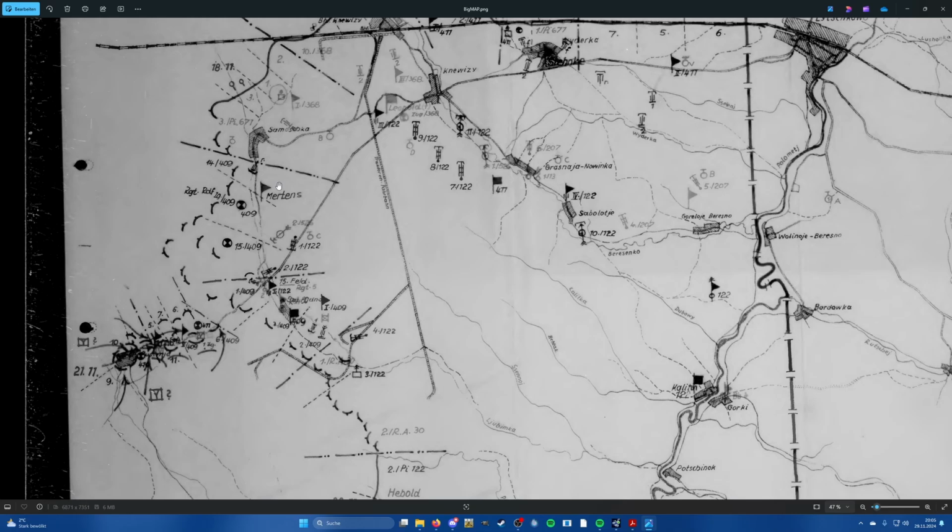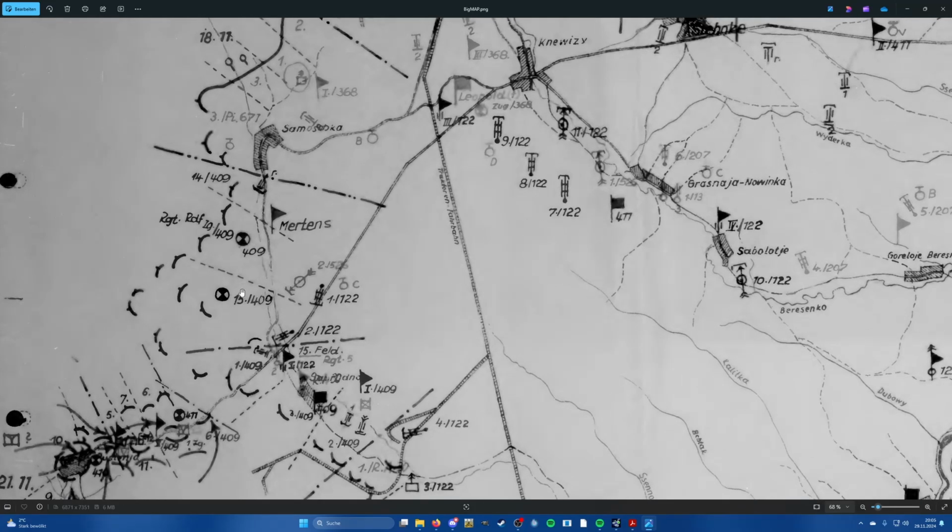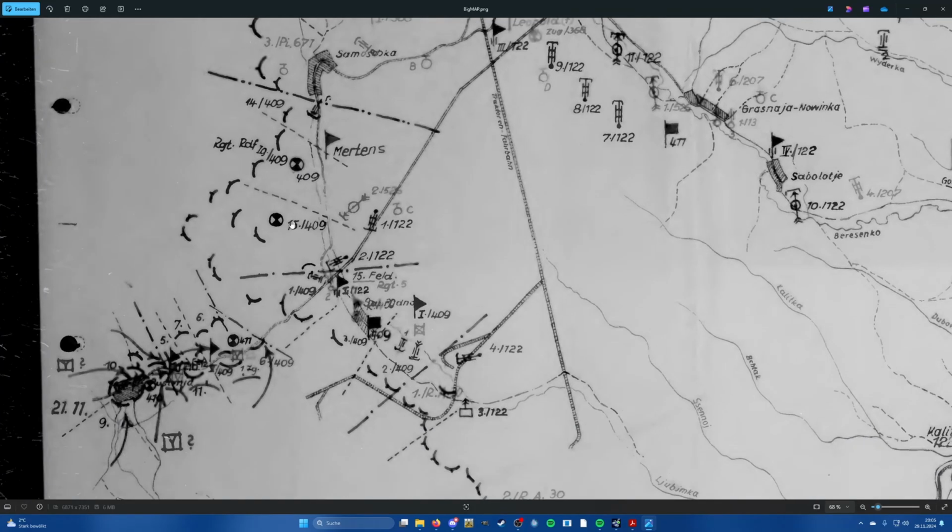Now, what I like to do is also try to find this area on modern satellite maps. The problem here, and I had the same problem when doing Operation Mars for Forgotten 2, which plays actually 4 days after this and in a similar area, is that many of these villages are basically gone today. However, I was able to find this area quite easily.